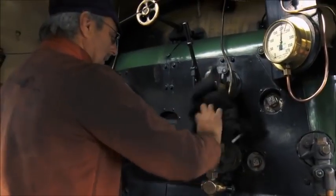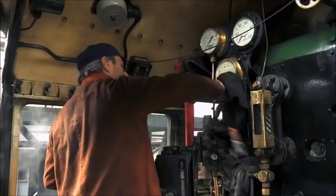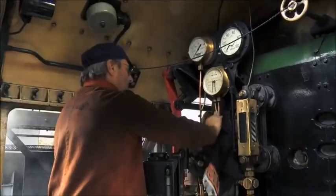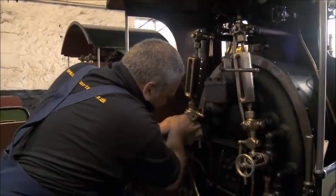In the cab, the dials and gauges are made of a type of metal called brass. Brass needs to be cleaned with a special polish to make it shine. Here are some more brass gauges being polished.